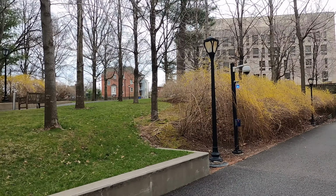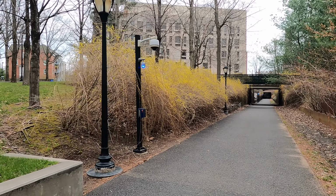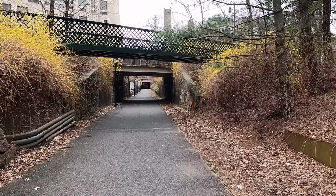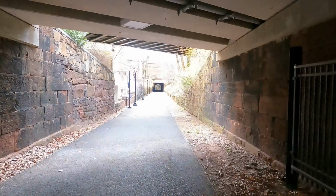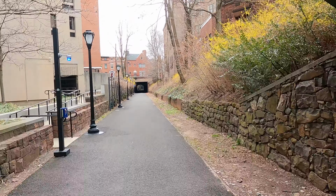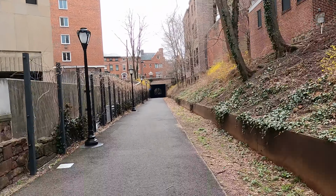Hi, we're at the end of the Greenway, the Farmington Canal Trail in downtown New Haven, and we're going to walk right down to the very end. We zip along here. I put on my Superman cape. You'll see in the drone video that follows that this part of New Haven is dominated by Yale University buildings.